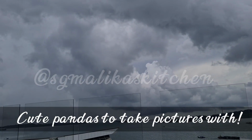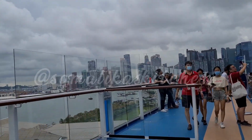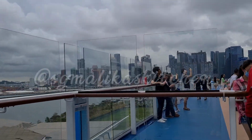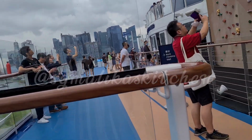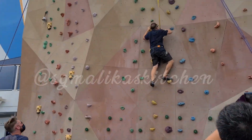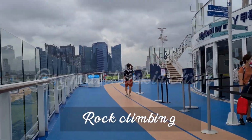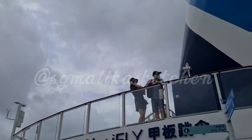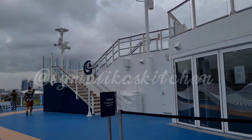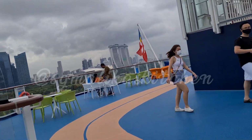Now over here we are on deck 15. There are so many cute places to take pictures. Over here you can see there are so many activities as well. While looking at the view on my right hand side, you can see there's the rock climbing activity. Following that, there's the Ripcord by iFly, which allows you to fly on deck 16.